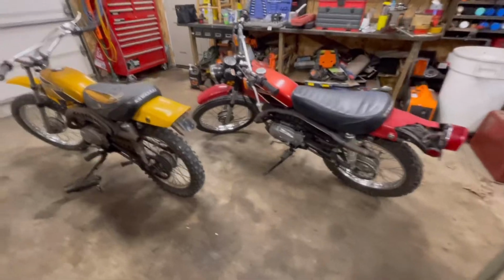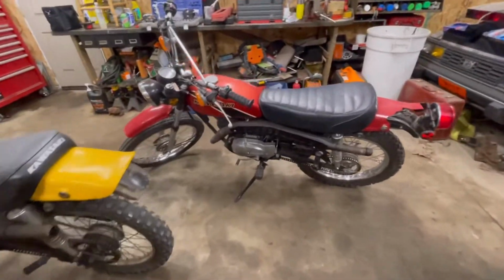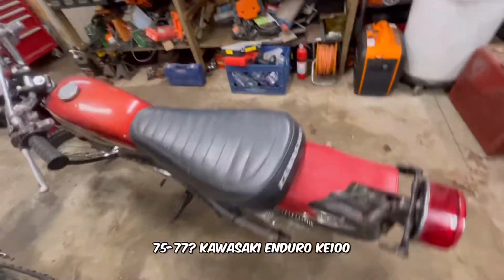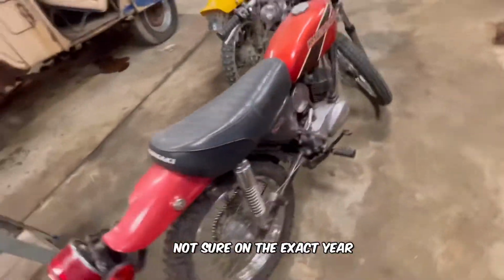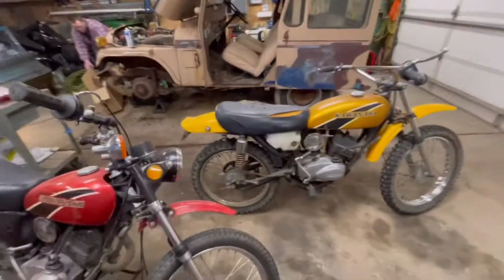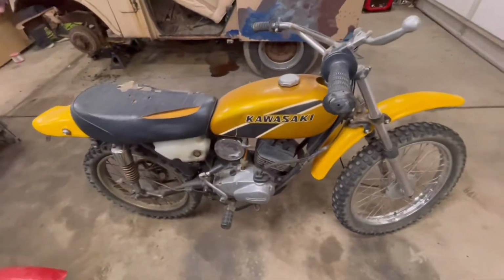So this is our current project for the weekend. We have this Kawasaki. It's a 100cc. It's a little busted up right there. This one's awesome though. This thing fires right up and goes. This one will definitely need work, a lot more work than that red one.